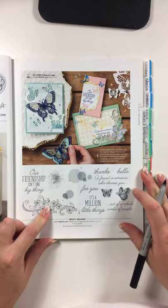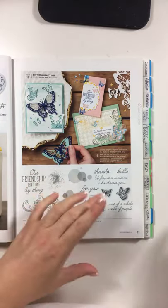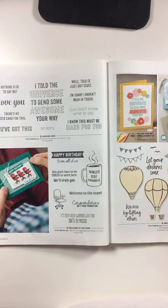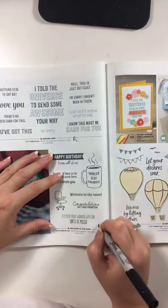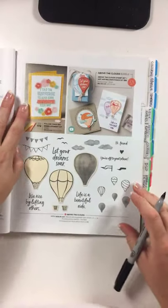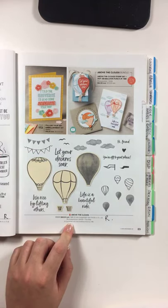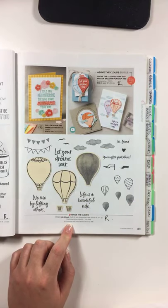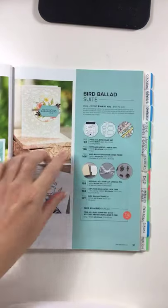Now, the stamp set here is not going, and neither is the dies, but the dies are being renumbered. I will get to that. Page 88. I've got two. Yep, these are both retiring. And so is the Above the Clouds, the stamp set and the bundle. 89. I can't remember about the punch. We'll get there.